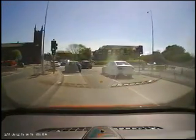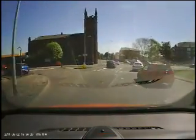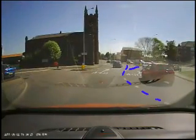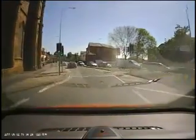Just watch what happens here, next to me on the right. You'll see A49, little dotted white line, guiding us into this exit lane. So it's the only way we can go. No need to indicate. Oh, that's helped.